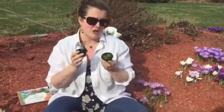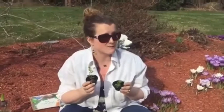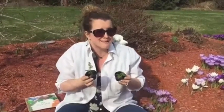This is our challenge. This is my mom's plant and this is my dad's plant. See what your plant comes out like. Maybe you can beat them.